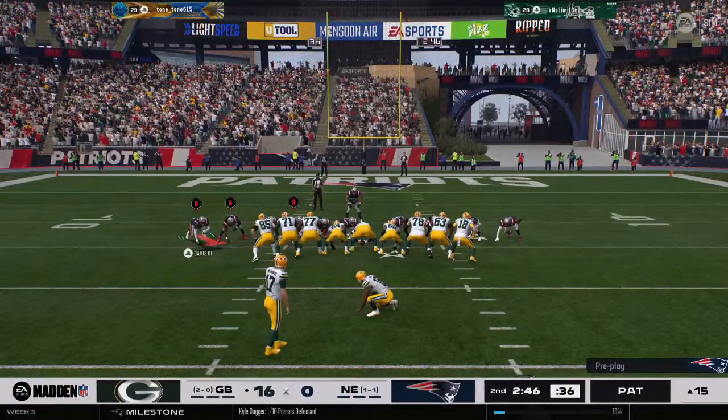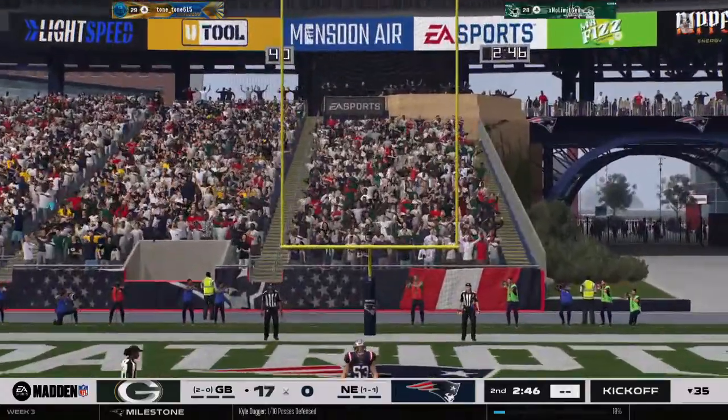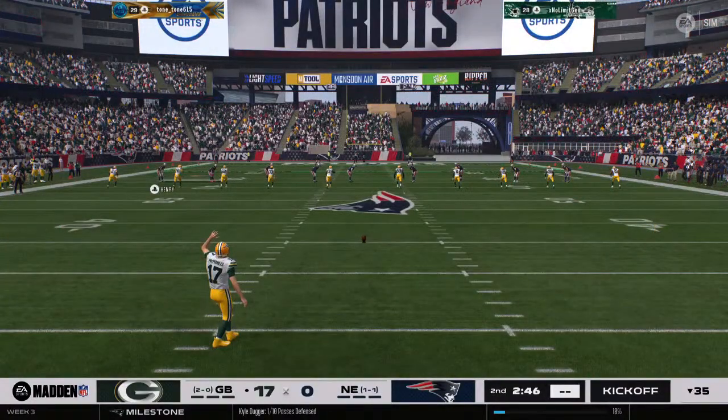McManus on for the extra point. The point after splits the uprights. And the Packers take a 3-possession lead.